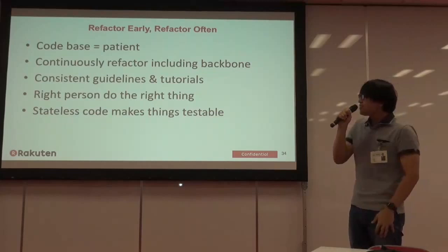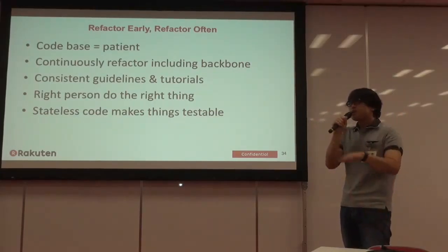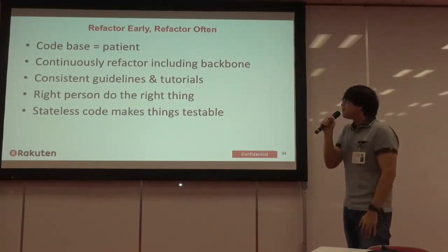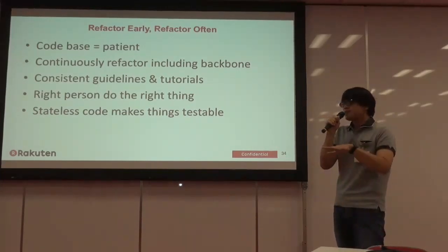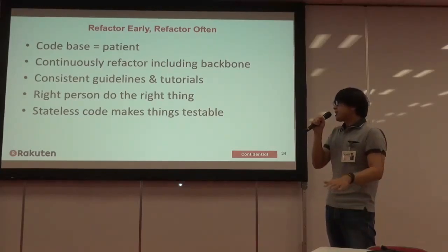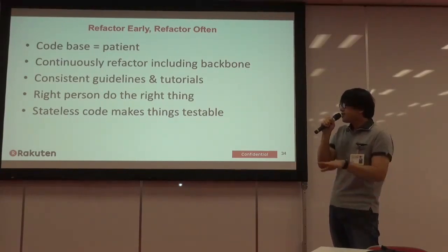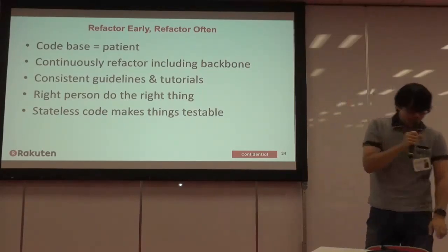And you have to continuously refactor your code, including the backbone, to make sure your code base conforms to the latest and best practices in the modern software industry. We also need consistent guidelines and tutorials to keep the code guidelines consistent. And you need to assign the right person to do the right thing, which we say "tekizai tekisho" in Japanese. And the last thing is to make your code more stateless and more testable.